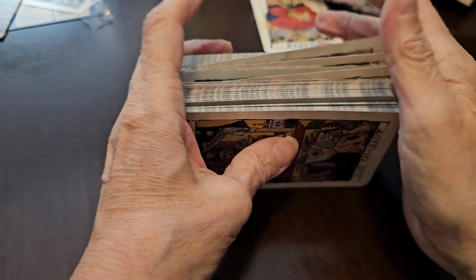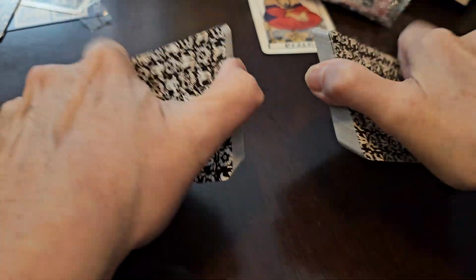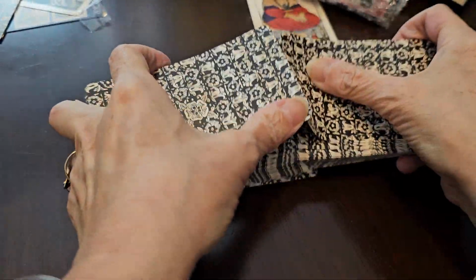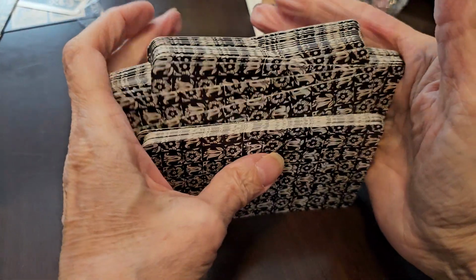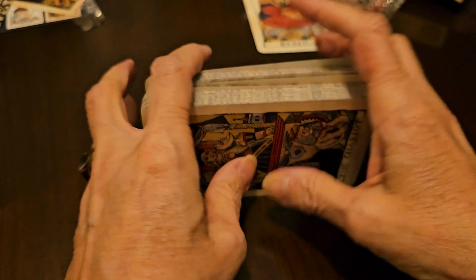So being able to riffle shuffle a deck is a nice feature, especially if you're doing several readings in a day and in succession. You want to be able to quickly mix up the cards. So I think you got an idea how nicely this shuffles. Oh, my lights just dimmed.